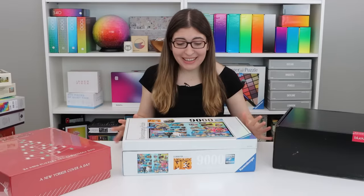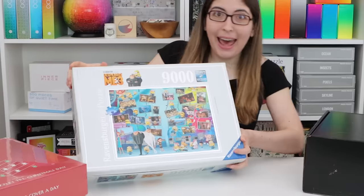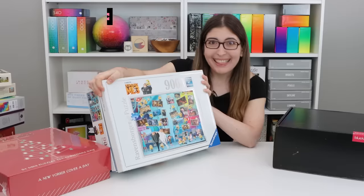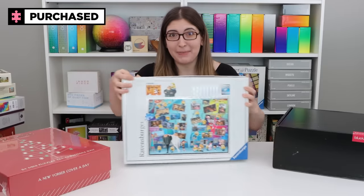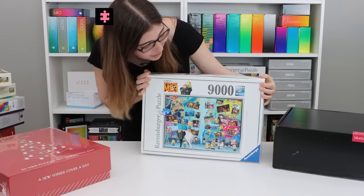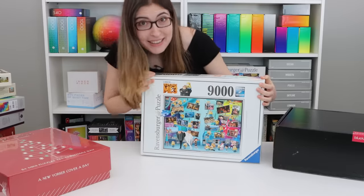Okay, so now let's move on to the big boys. Look at what I got. It is my dream 9,000 piece puzzle. This is the Ravensburger Minions puzzle.